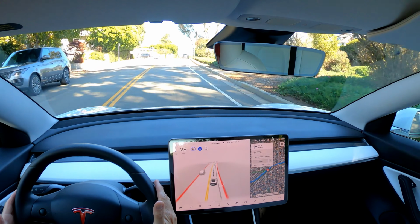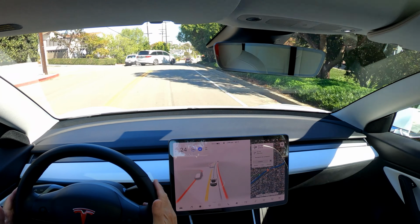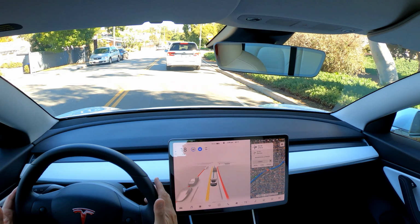You've probably seen this come up on the screen a few times during the drive. It says apply slight turning force to the steering wheel. It's Tesla's way of reminding you to keep your hands on the wheel. Tesla will disengage FSD if you don't obey the warning.